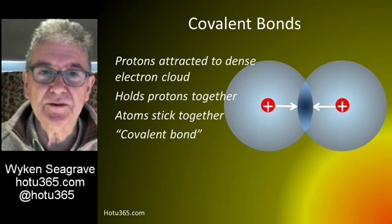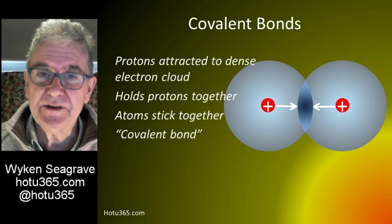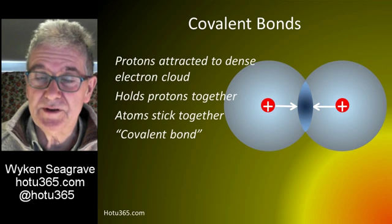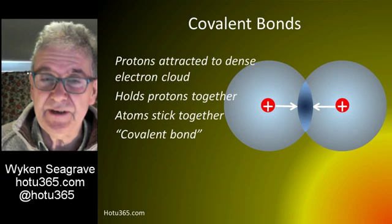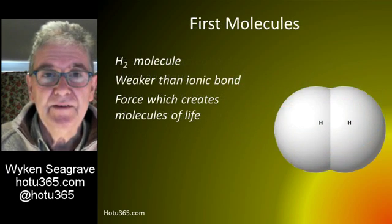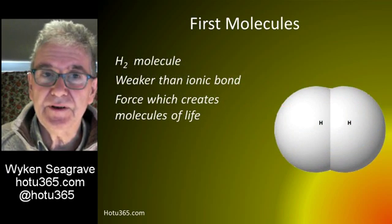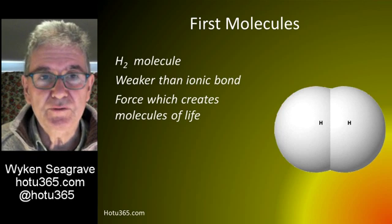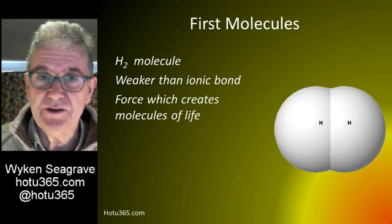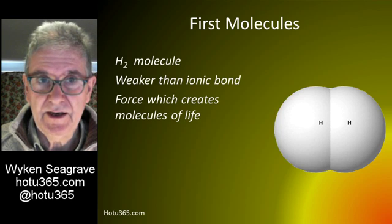The atoms cannot move too close, because if they do, they're repelled by the two positive charges they hold. So they are held at a fixed distance. This formed the first molecule. It's called an H2 molecule because it contains two hydrogen atoms.